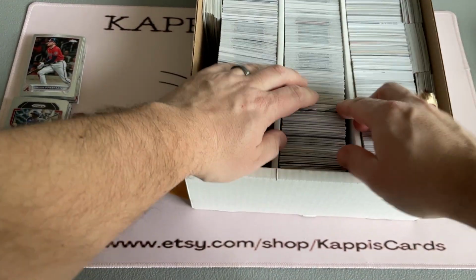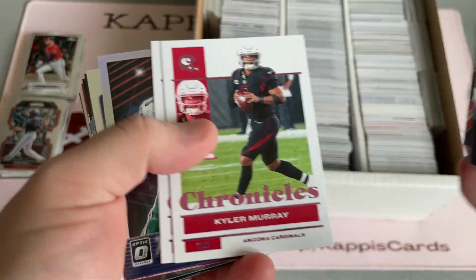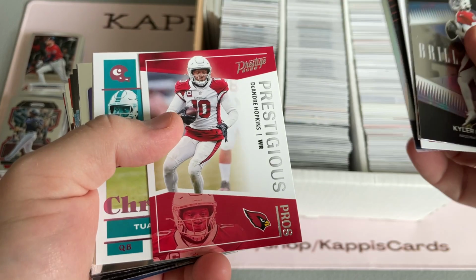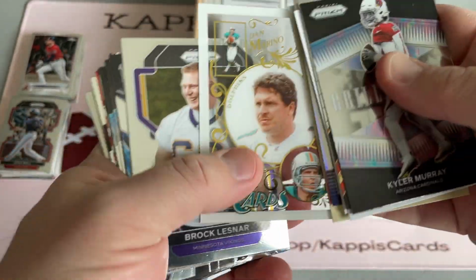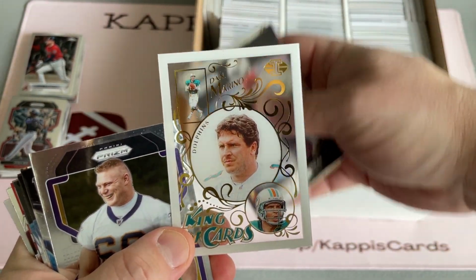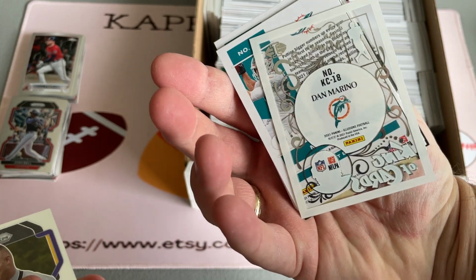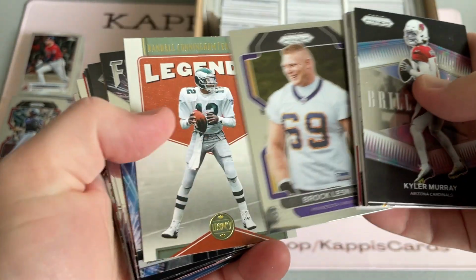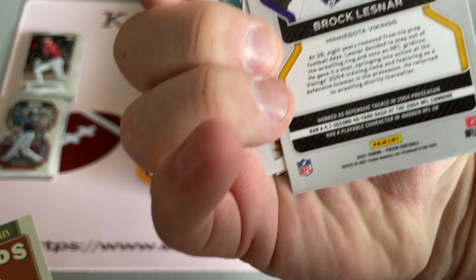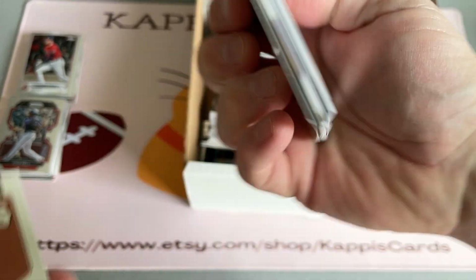Let's try a different row. Let's see what we get out of here, right? Because it looks like these falling down are still some more of that Prism kind of stuff. Some Select. Kyler Murrays. Marino. Tua. Another Marino. That's pretty neat. Sort of a clear card, right? You can see through there from Immaculate. King of Cards. So I guess some insert set there. Brock Lesnar as a Viking. I remember when he was drafted by them, right? But decided to go in a different direction. That's pretty neat.